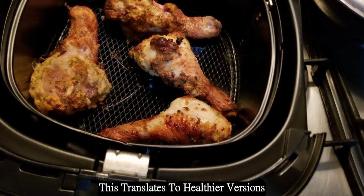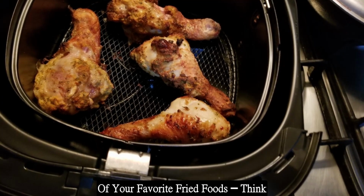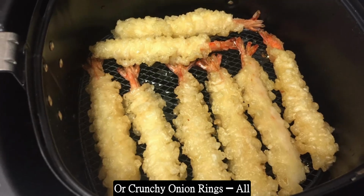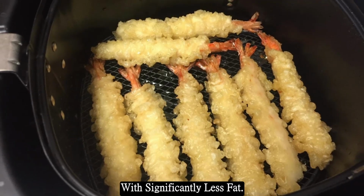This translates to healthier versions of your favorite fried foods. Think crispy fries, juicy chicken wings, or crunchy onion rings, all with significantly less fat.